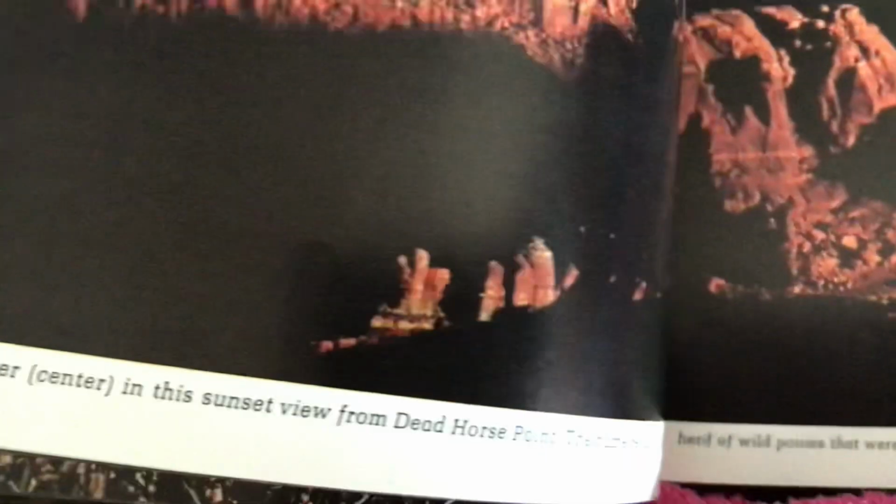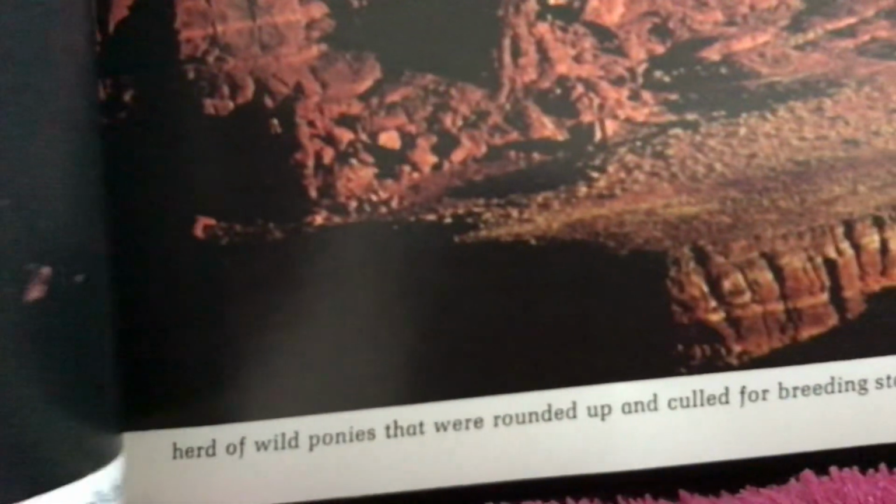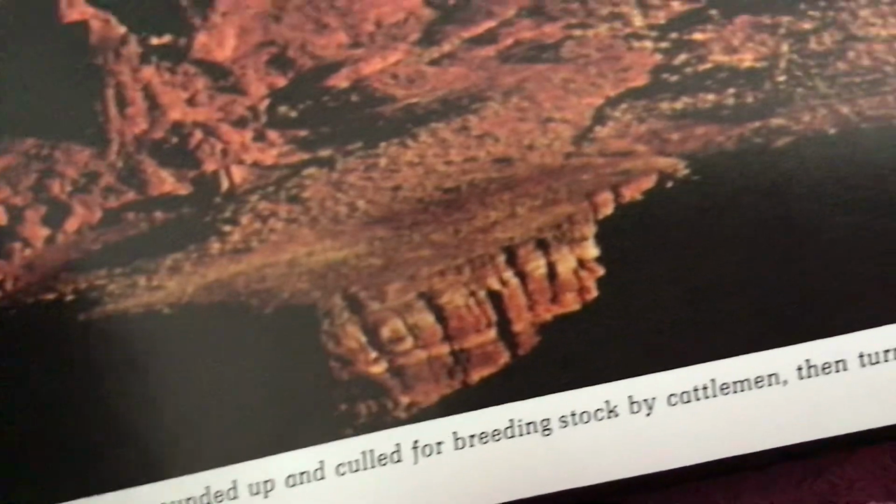Sandstone cliffs rim the canyon of the Colorado River, center, in the sunset from Dead Horse Point. The name recalls the fate of a herd of wild ponies that was rounded up and culled for breeding stock by cattlemen, then turned loose, subsequently to die of thirst. There's no water in this area here.